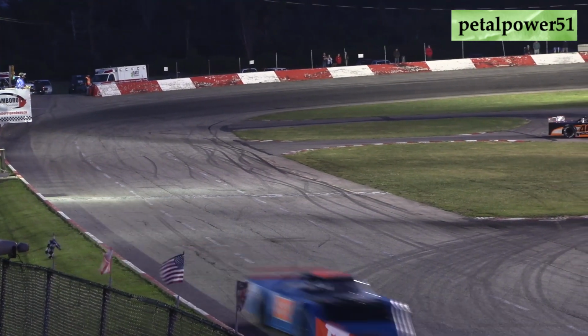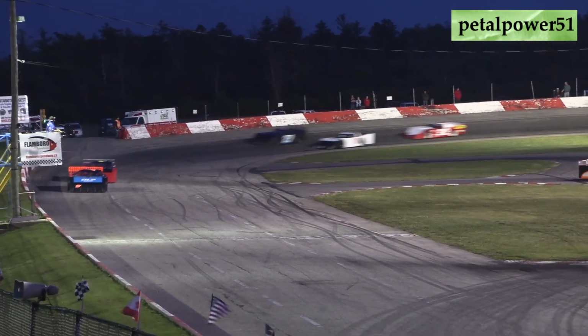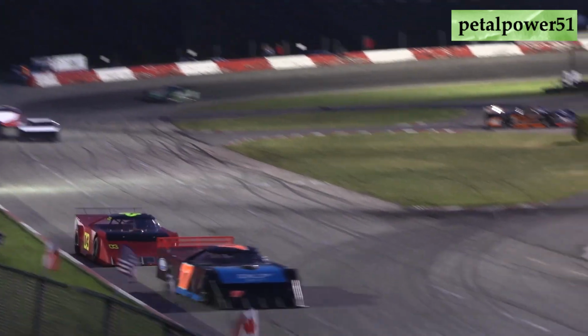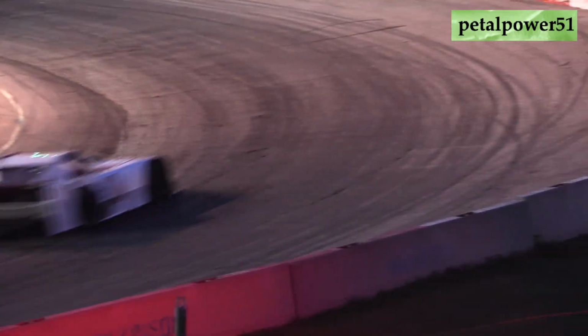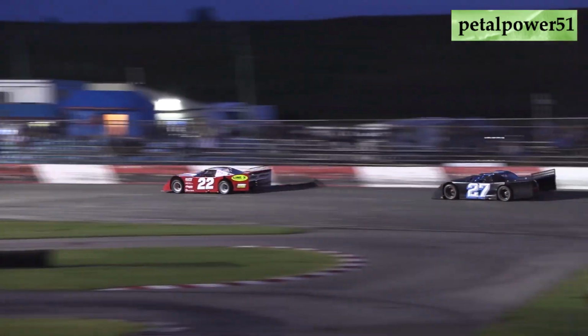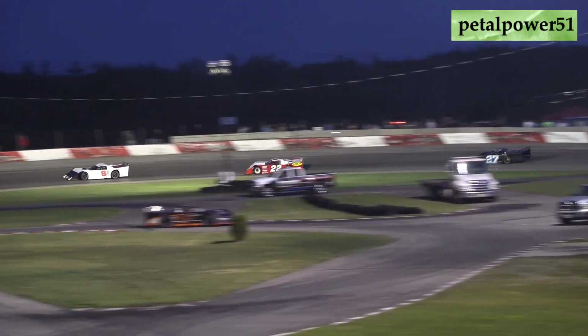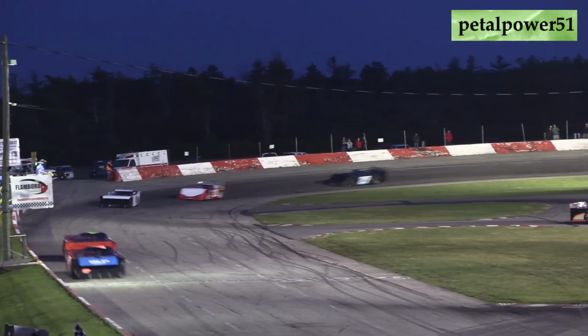McLean in that 8 car tried to take a run to the bottom on the 27 of Wilkinson, but he couldn't quite get the bottom done. Now he's got a bit of a lane. Wilkinson slides up in turn 3 and 4, and that's going to allow McLean to get to the bottom. Watson throws that 22 car down to the bottom as well in turn 1 and 2. He's going to take that spot away from the 27 of Wilkinson. So slide Wilkinson all the way back to 5th now.